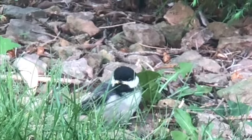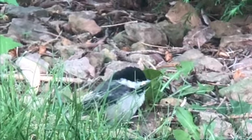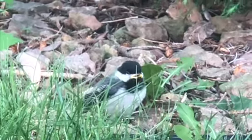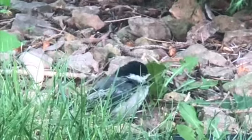Now eventually all the chicks are going to meet the parents up in the trees, but this little guy has found his way to the ground. It's hard work leaving the nest, so here he is to take a little break before he joins his parents.